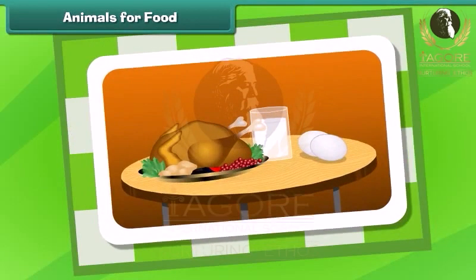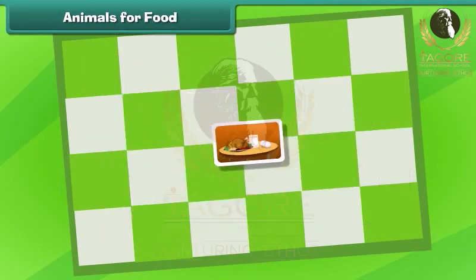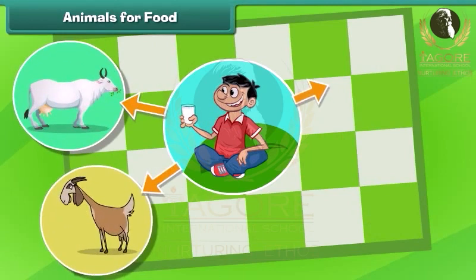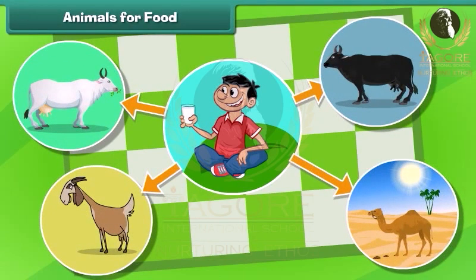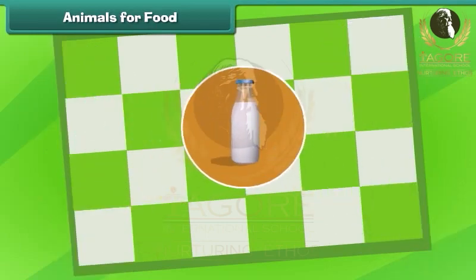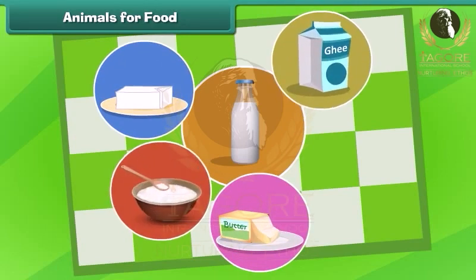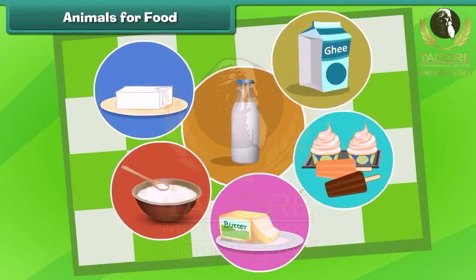Now we move on to our next topic. Animals are an important source of food. Some animals such as cow, goat, buffalo, and camel give us milk. The milk contains many vitamins and minerals which are very essential for our growth. The milk is also used to make many dairy products such as cheese, butter, ghee, curd, and ice cream.